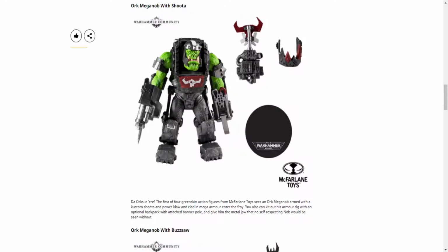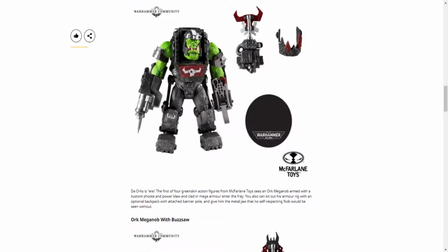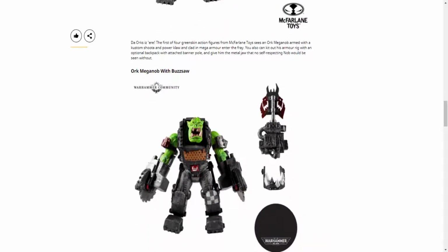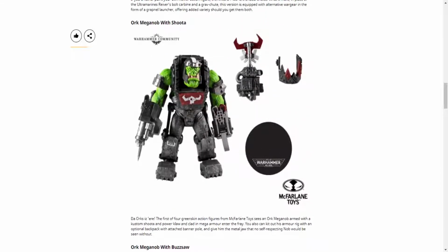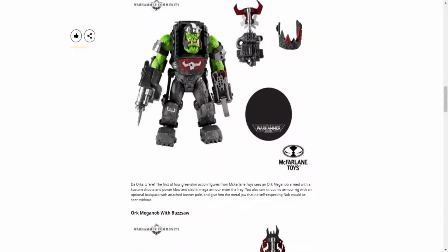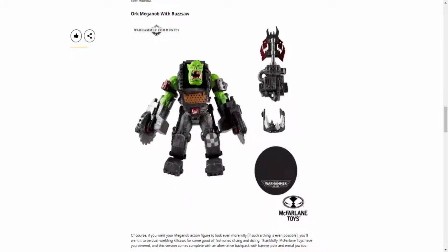So we got your Primaris Space Marine, obviously, can't have one without that. And then we got Orcs, which, obviously they just had a big release, but I wasn't expecting this, and looking at the paint jobs, kind of crappy. Not gonna lie, I actually don't like any of the paint jobs. I mean, it's a toy. It's not going to be as good as the factory paint job on miniatures. But yeah, I agree, they're very poor.